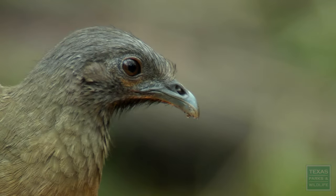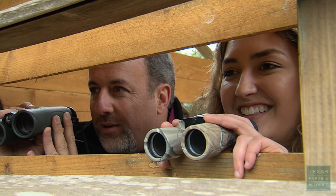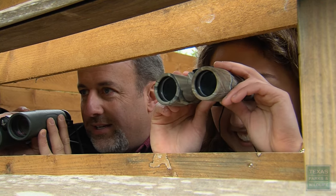Look at all those chachalacas sitting there. It's not very bright, but I like the noise it makes. It'd be a good ringtone, wouldn't it? Yeah. Chachalaca, chachalaca, chachalaca.